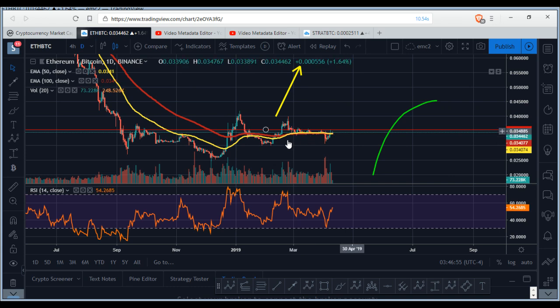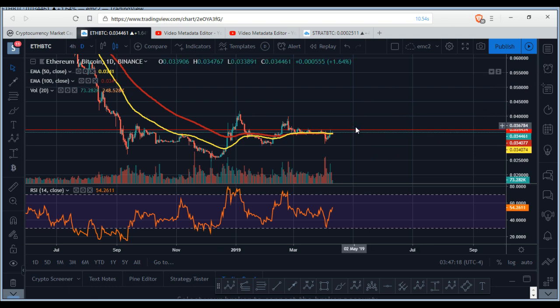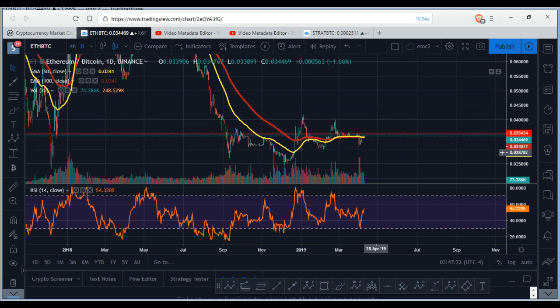Because it cannot stay just about this area versus BTC forever, right? Even though the dollar value is going to be going up when BTC goes up, Ethereum holding strong, the dollar value of Ethereum is going to be going up. But most people don't pay attention to the BTC value. That's the most important. Regardless of how many Ethereum you got, if BTC goes up and Ethereum holds strong, the dollar value of Ethereum is going to go up, right?